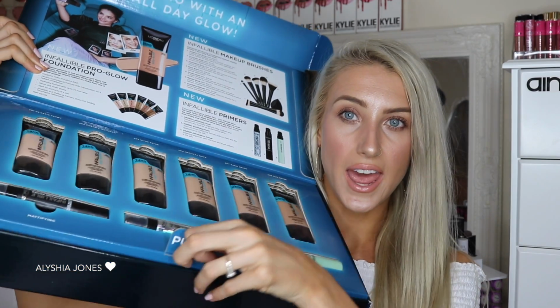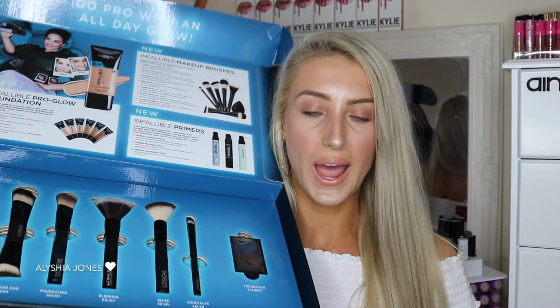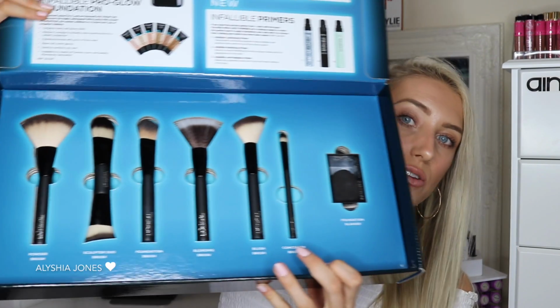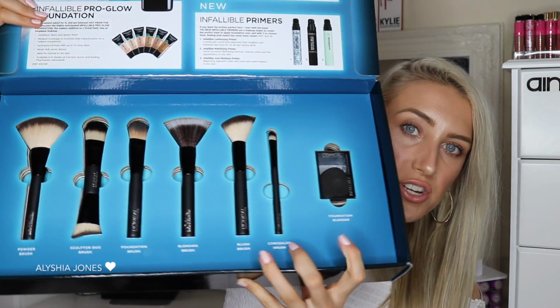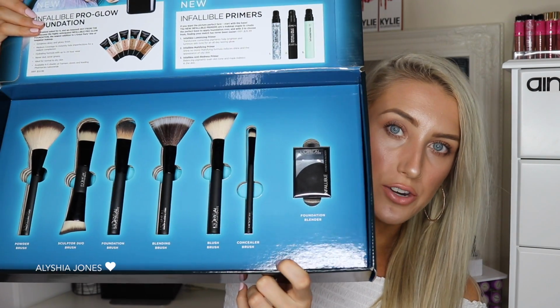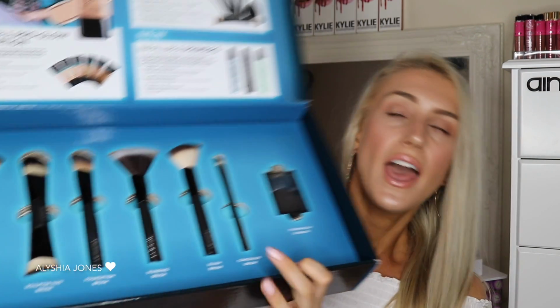You pull this tab, ooh, and look at that. Underneath is all the new brushes, which is so exciting. They've got 6 brushes and a new blending sponge, which is so amazing. They retail between $14.99 to $39.99 and they are made with synthetic hairs. So if you want to see how the L'Oreal Pro Glow foundation worked for me, and some first impressions on some of the other new L'Oreal range, then just keep on watching.